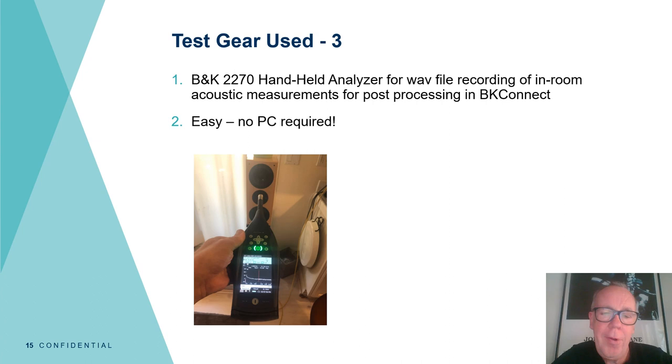in somebody's studio, a recording studio, or in a concert hall, you want to just throw something in your bag, you want it to be really quick, you'd probably use something like this, because it's going to record wave files, engineering units on the wave files straight to an SD card, and you can then analyze those any way you like later, for example with the BK Connect software.